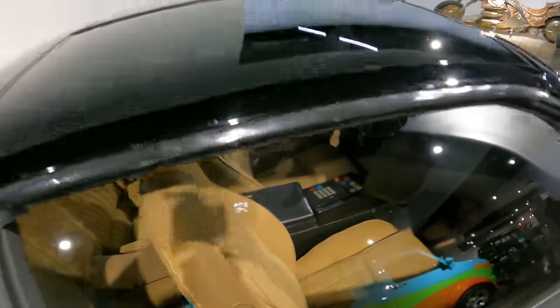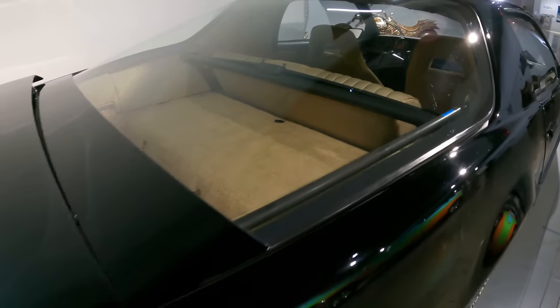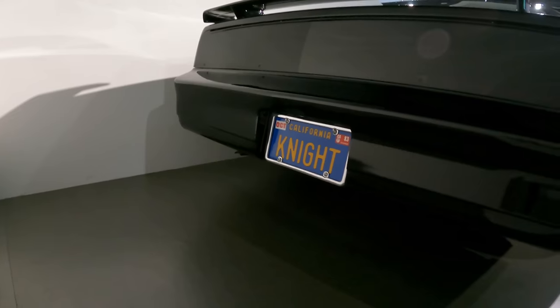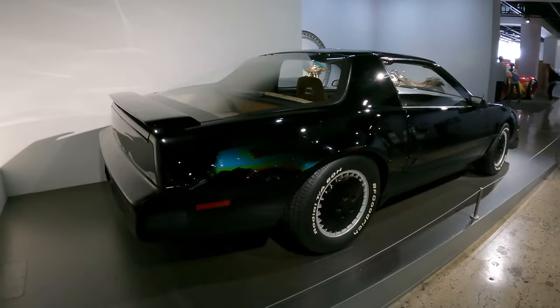Awesome. Sunroof. Scanner on the back here. It's a bit dirty, doesn't it? Needs a detail. Oh, look at the plate. California Knight. Of course, the one and only Knight Rider KITT.